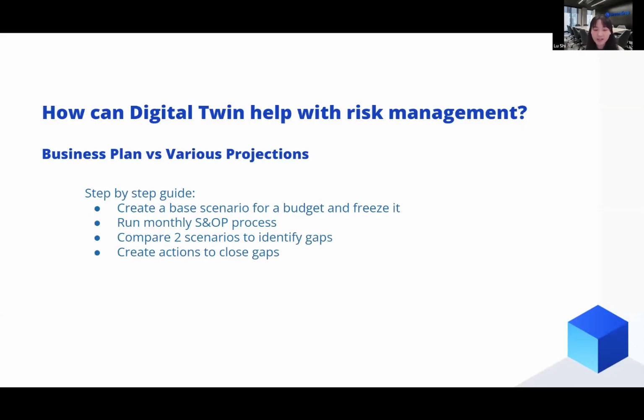Okay, thank you, Tommy. As Tommy just shared with us, we can see it's quite easy to do the decision making in our system. But we want to ask, is it possible to take one more step to a higher level of management, so that we can create the business plan and various projections to do risk management to avoid the risk? Tommy, can you please share with us?